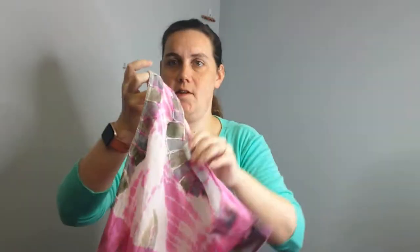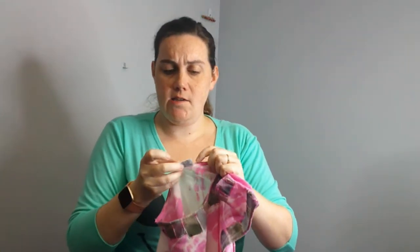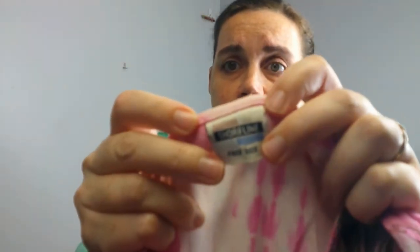Okay, friends, my camera died. I'm gonna keep going. It'll probably die again, so this will be kind of choppy, but I stopped and I'm showing you this. This is a little tie-dye free size by Shoreline. I don't know. It's just cute.